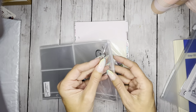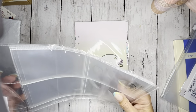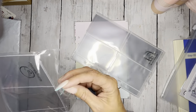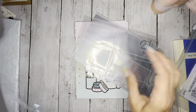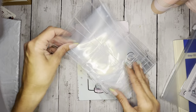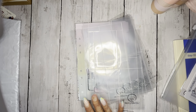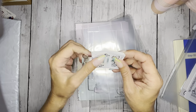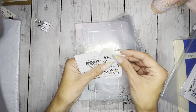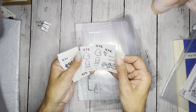eight quarter pockets. I think I got one. So let's see how many are in here. I got like one bundle. Oh wow, so many. Okay, so these are going to be really good for my samplers, like the monthly freebie that you get. And they'd also be good for bean samplers and things like that.